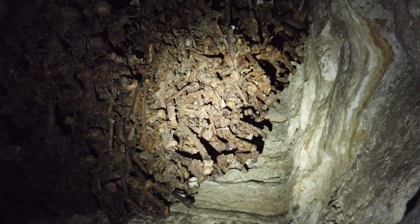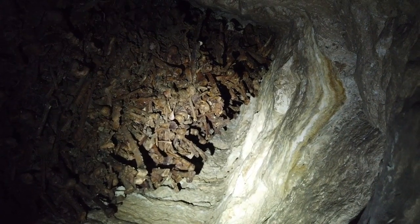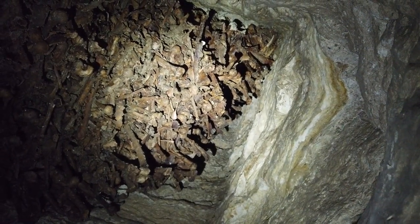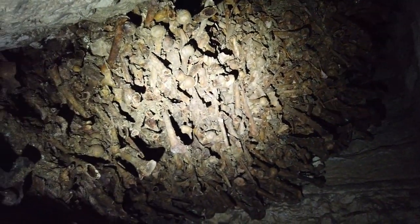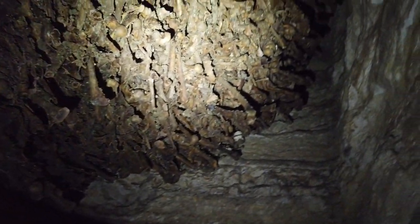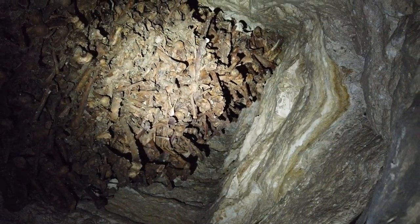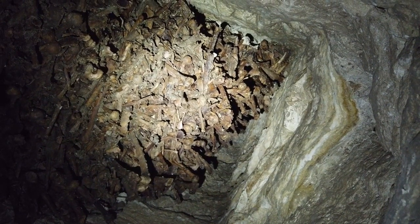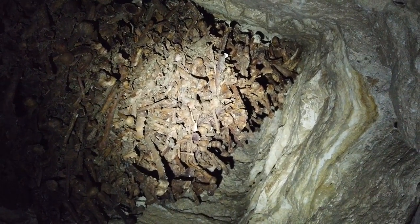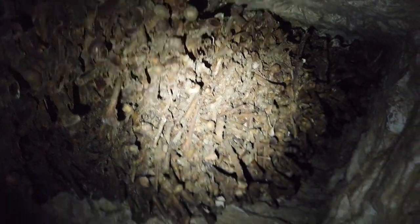Okay, and now I'm going to show you up the shaft, and you can see all those bones above me just perched there. And I mean, this shaft, we're 20 meters below ground, and there are thousands and thousands of remains here. Yeah, so I'm going to leave this place now, because quite honestly, it's intriguing, but it's both disgusting and kind of humbling too. So yeah, I'm going to come out now.